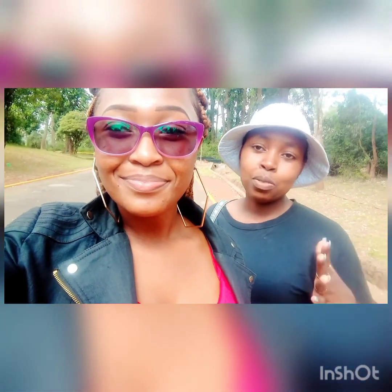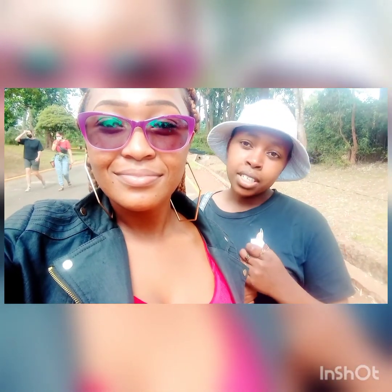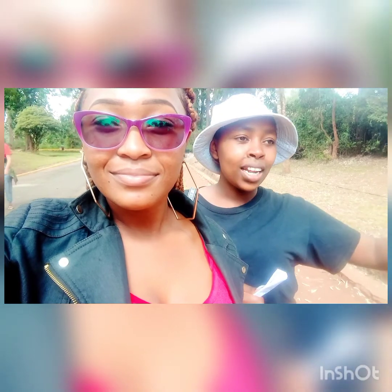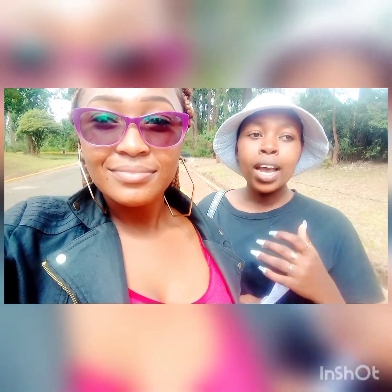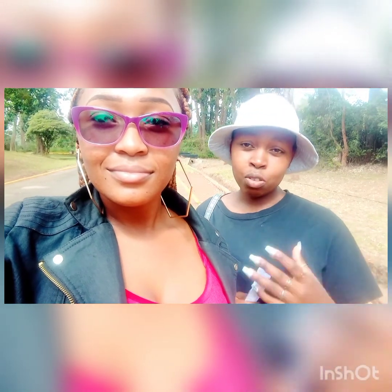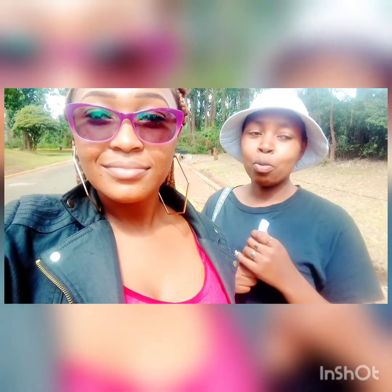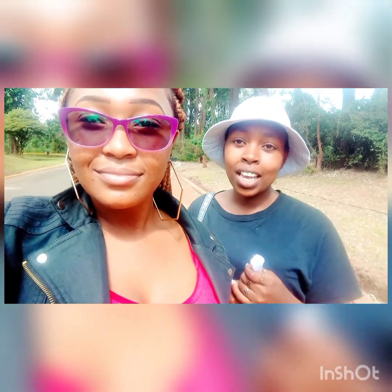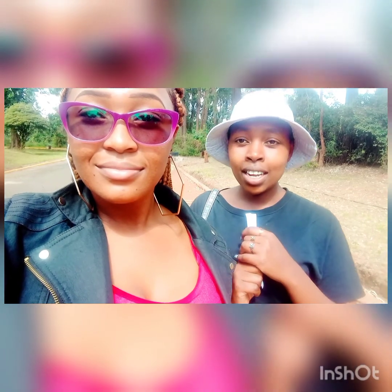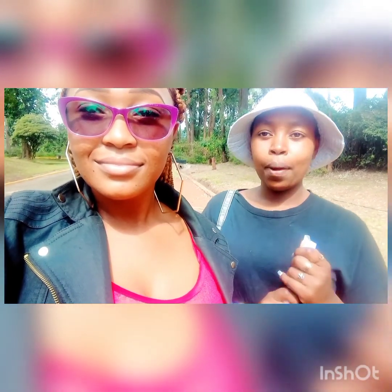So today we are at BOMAS of Kenya, and we have different types of tourism. Apart from the wildlife and maybe the coastal, we have cultural tourism, where a tourist explores the different cultures of Kenya. And today we have decided to practice cultural tourism, and we have visited one of the cultural villages, which is BOMAS of Kenya, and it is located in Lang'ata, which is approximately 10 kilometers from Nairobi CBD.